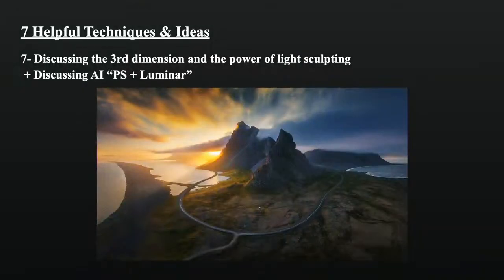Okay, guys. So now for the last tip and the last discussion we will have for today is going to be about the AI, and how we can make our life easier when we edit our photos. Now we have an example here, and going back to the point we have spoken about earlier, it was the third dimension and the power of light sculpting. So what is the third dimension? We already talked about it, right? The layers, and what is back. It gives you the depth and everything, and that's very important.